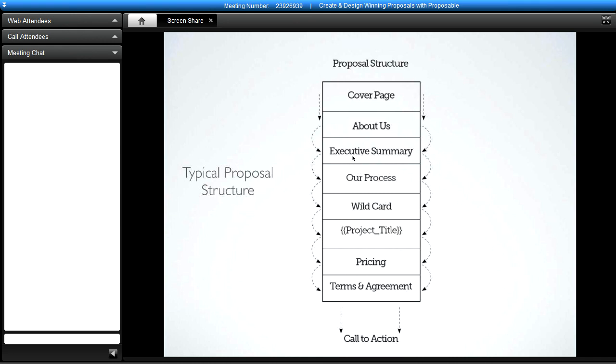As you can see here in this typical proposal structure, there's what I call a wild card. Think of it as kind of like a closing tool. In other words, what do you need to insert in the proposal that can help you close this deal? Because every deal is different. That wild card could be a video testimonial, it could be a case study, it could be really anything that you want to insert. And the beauty of it is that with Proposable, you can quickly insert that quote unquote wild card into your proposal, so you're not having to completely start from scratch. As many of you know, Proposable does have a library. I will cover a little bit of that moving forward here.